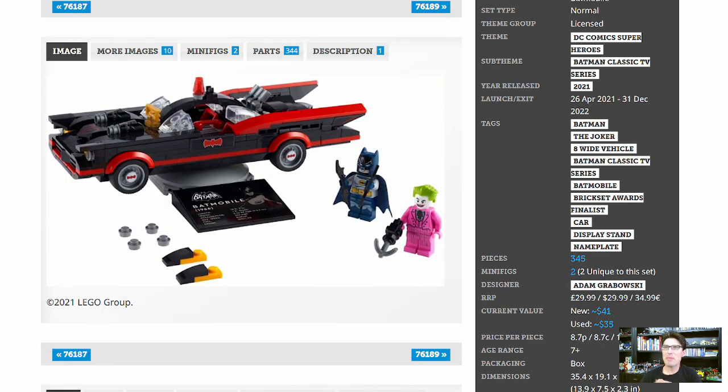2nd place, the Batman Classic TV series Batmobile, still a very good winner. Great exclusive minifigures, great vehicle, great display with the stand and the plaque.